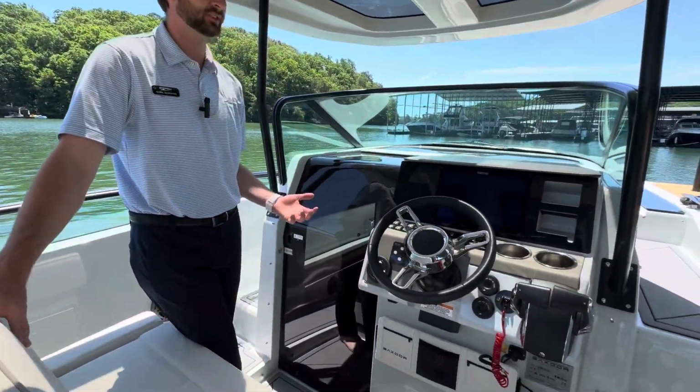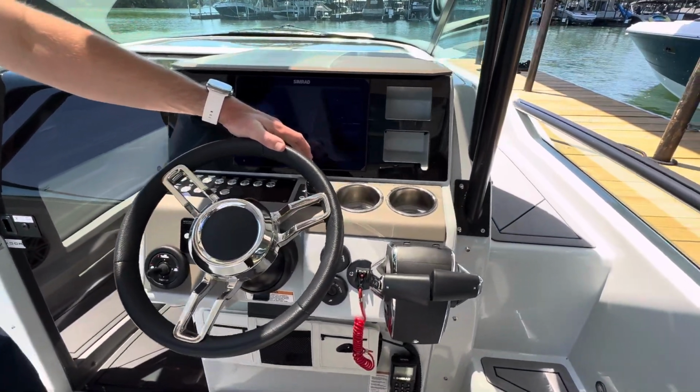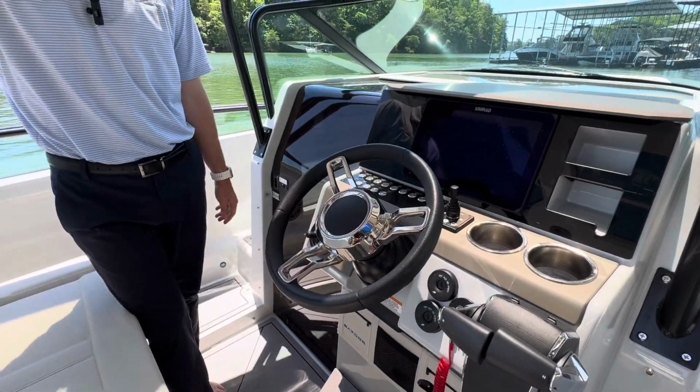This boat is going to have some really unique options for a 27-foot. You are going to have a bow thruster, which really propels this boat sideways in tight docking maneuvers. Nice Simrad screen, easy to use switching.